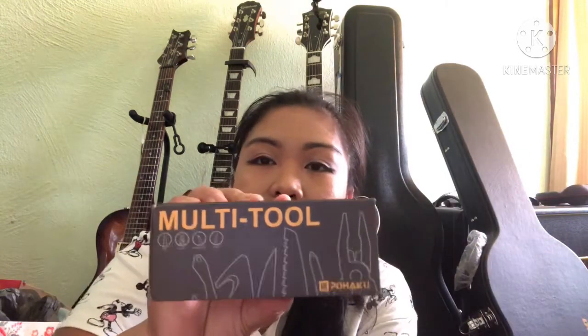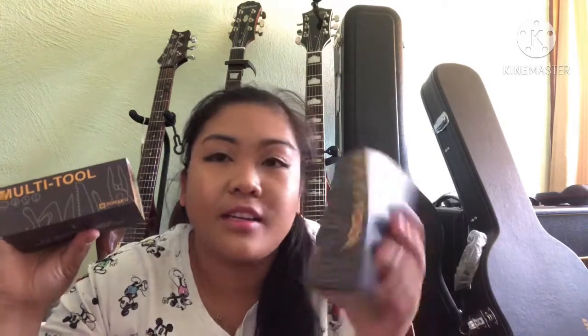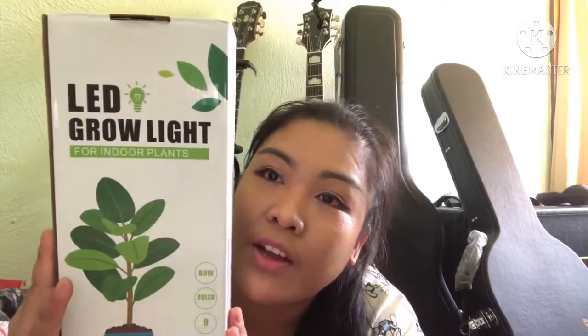And then my husband also got this multi-tool, one for me and one for him. Then, because I like to plant, actually I have a lot of plants outside. Winter season is coming, so by next year I'm gonna have a lot of plants. But in case I want to grow indoor plants, we got this LED grow light. My husband also bought this pencil because he likes to draw, sketch. So he got a box of pencils.